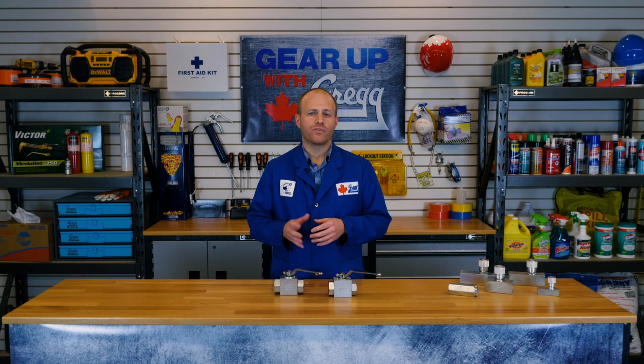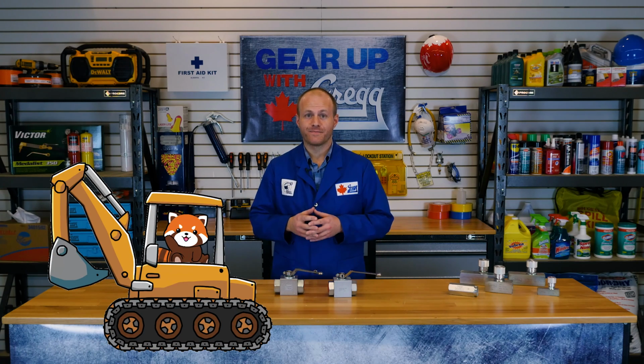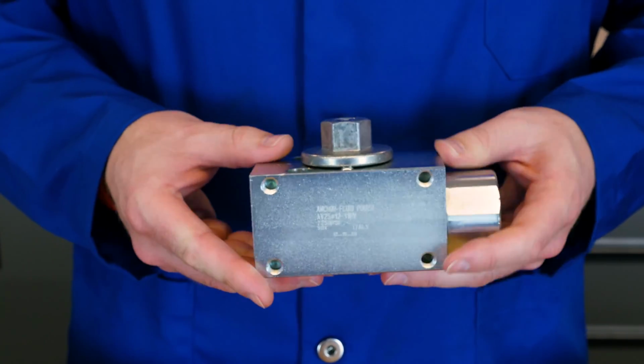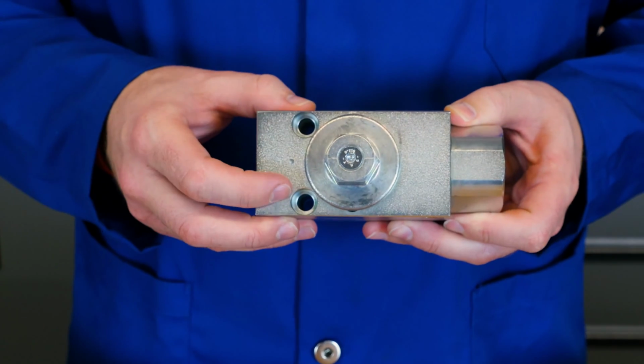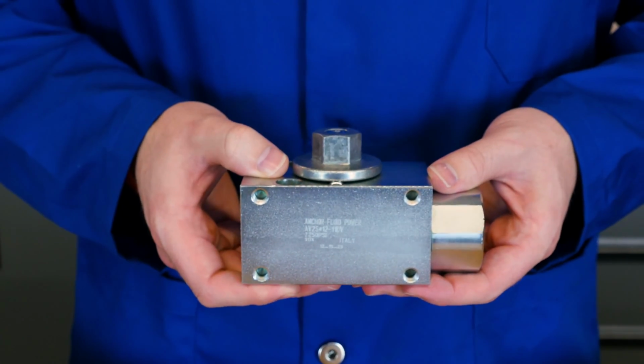We also carry both a 2- and a 3-way ball valve in an excavator style. The main difference being that an excavator style ball valve is specifically made for, you guessed it, excavators. You can weld this valve on and it can withstand temperatures up to 145 degrees Celsius, which is really critical as this machine could be used for hours at a time, creating a lot of heat within the system.